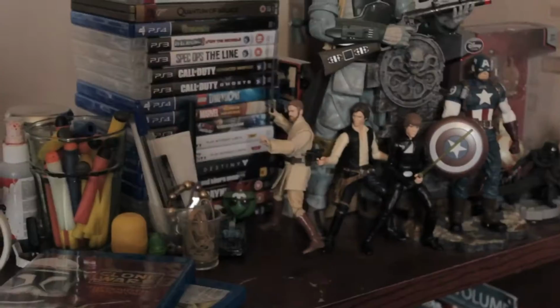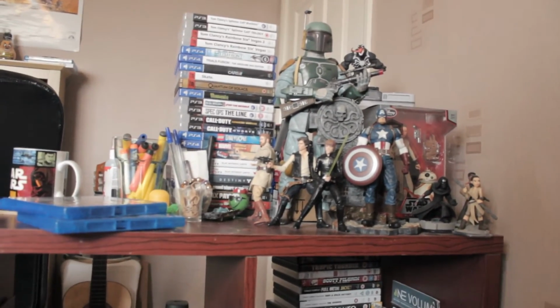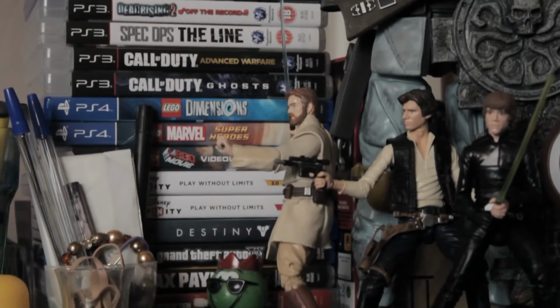So yeah, moving on from that, we have my unit at the end of my bed. It's not a great unit. It's actually a hideous unit, but it has some cool stuff on it. To start off with, we have some more of my PS3 and PS4 games. Like I said I did.